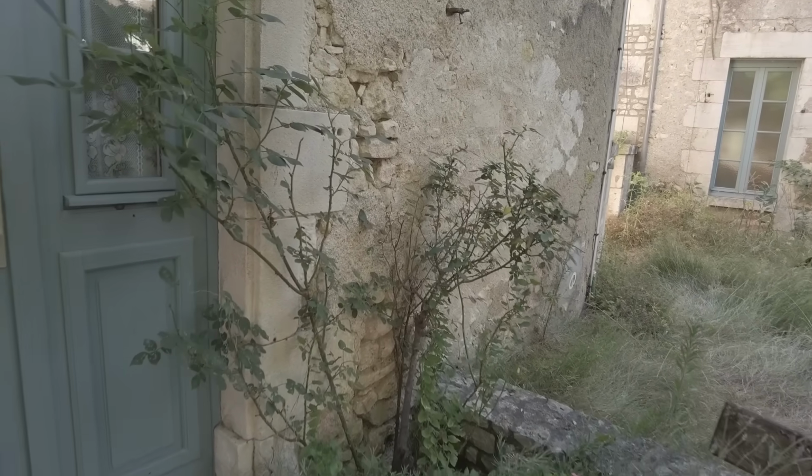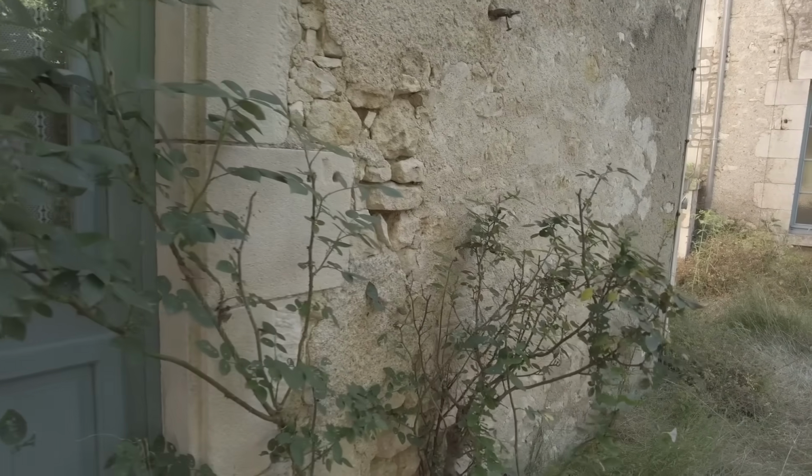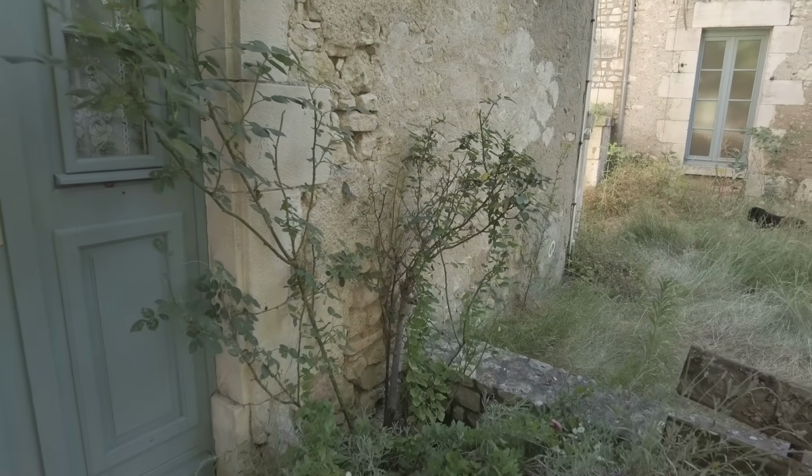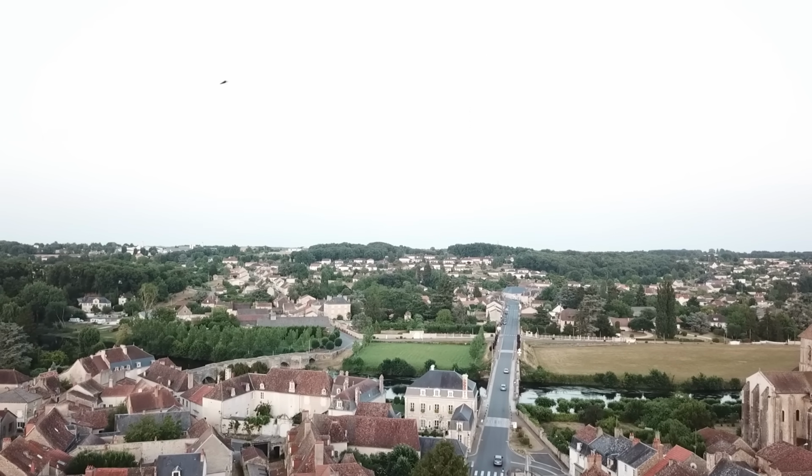Okay, so we've got this trimmed up. Let's see if we start getting some beautiful rose blooms over here. Oh, wouldn't that be just a sweet thing?